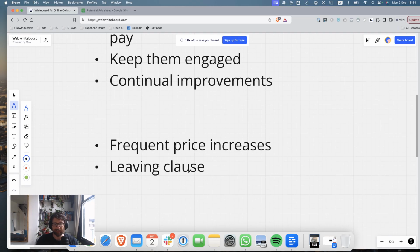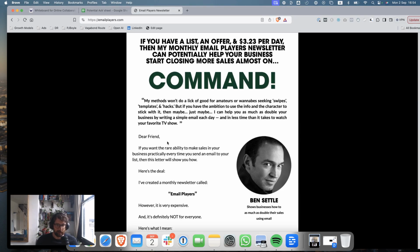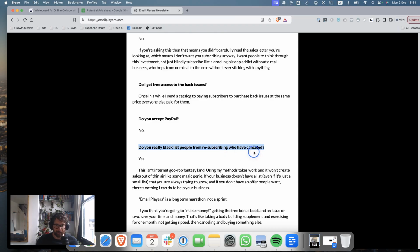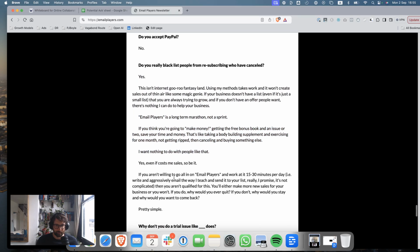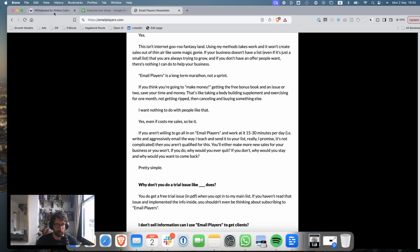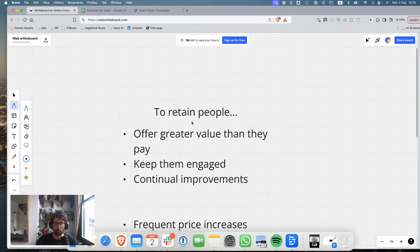The other thing that they do is they have a leaving clause. If you leave, you're not allowed to rejoin for 1 year. And even Ben Settle, he has if you cancel, that's it forever. Do you really blacklist people from resubscribing who have cancelled? Yes. Long-term marathon. There you go. If you leave, I don't need you back because you're a time waster. So that can help keep people in. Be very careful with this as it can backfire for you. It's very on brand for Ben Settle.